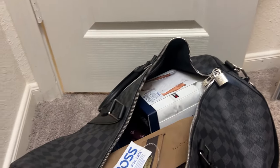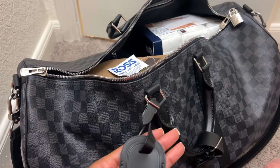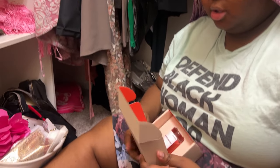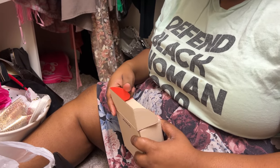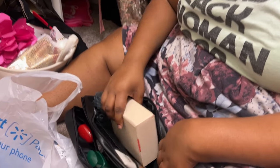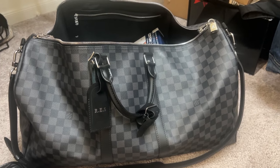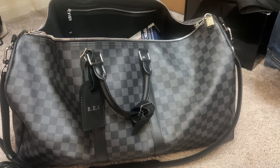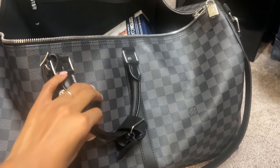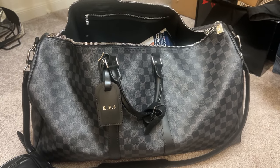And then you guys saw that huge Louis Vuitton box. So he's got his keepall. Aromatic ginger going in. That's inspired by, I think that's YSL's Y, inside of his toiletry pouch. If you remember that huge Louis Vuitton box I had in the back of my car in my last vlog, this is what was in it. We got our daddy a Louis Vuitton Keepall in the size 50.